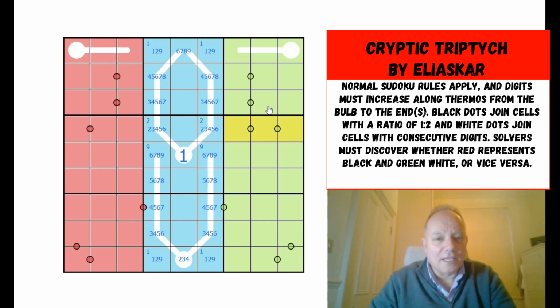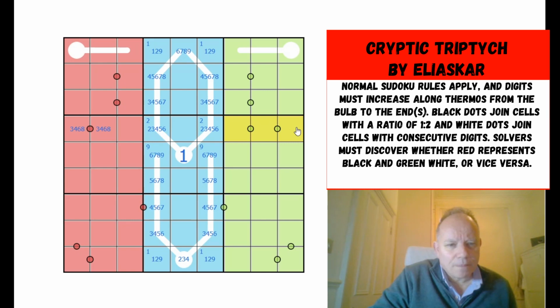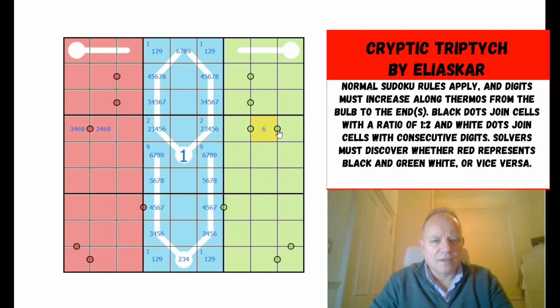Those dots are white, and we now know that the red dots are black and the green dots are white. This is a black dot pair, and it can't be 1, 2 or 2, 4. So it's either 4, 8 or 3, 6. And this is a run of 3. So if this was 4, 8, we're using 2 here. We've got to get an even digit into this group. It would have to go 5, 6, 7. Then this would have to be 3, 4.